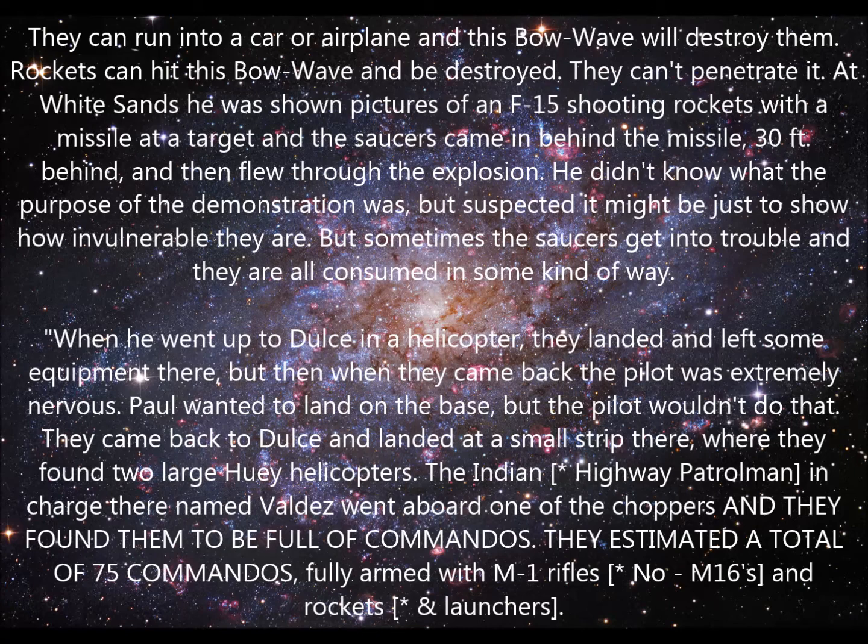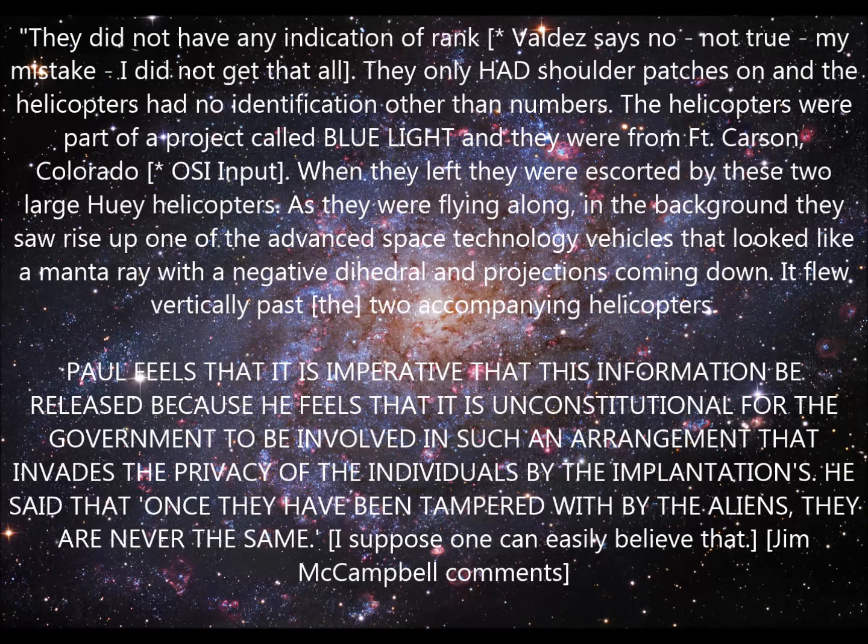They estimated a total of 75 commandos, fully armed with M16s and rocket launchers. They did not have any indication of a rank. Valdez says no, not true, my mistake, I did not get that all. They only had shoulder patches on and the helicopters had no identification other than numbers. The helicopters were part of a project called Blue Light and they were from Fort Carson, Colorado. When they left they were escorted by these 2 large Huey helicopters.